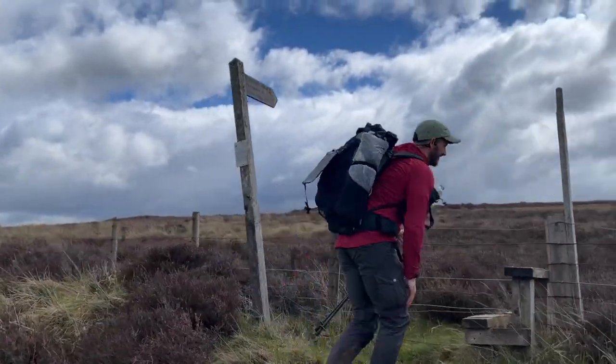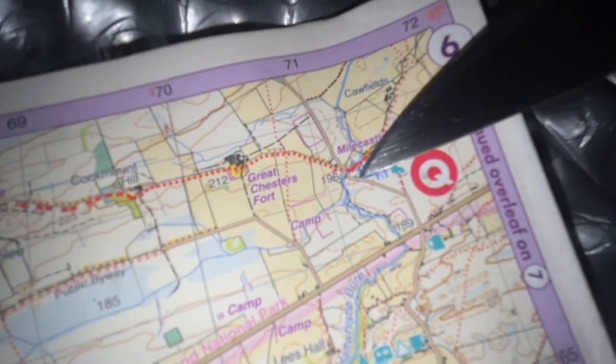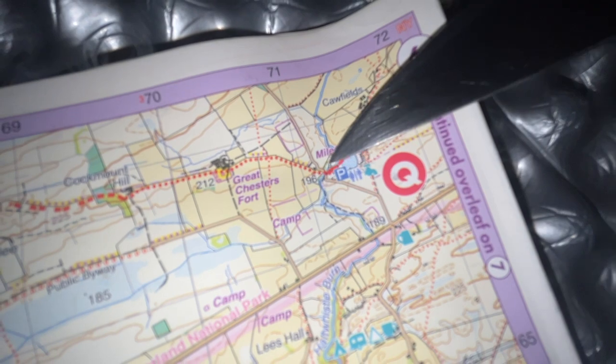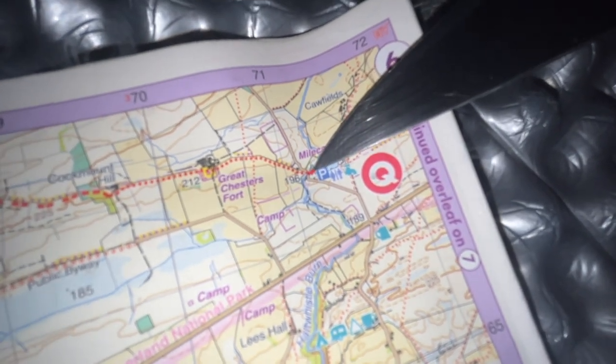All right, this is quick up and over to Alston. Oh, it's been a dreadful day. So this is where we started off this morning, at the car park, which was seriously no way should anybody be camping there. But we did anyway. It was just great fun. Why not?